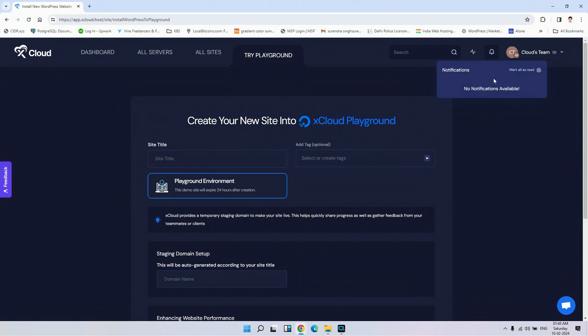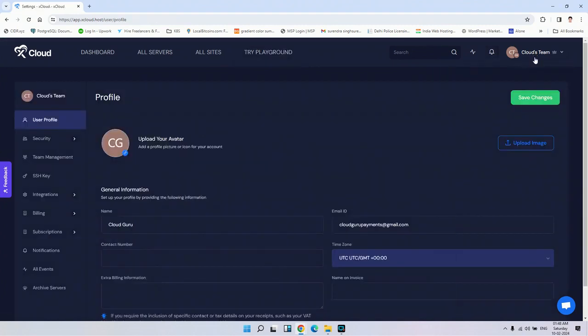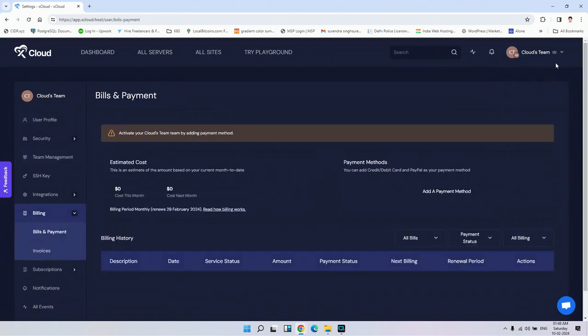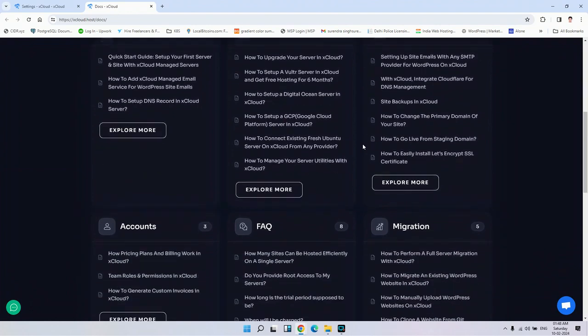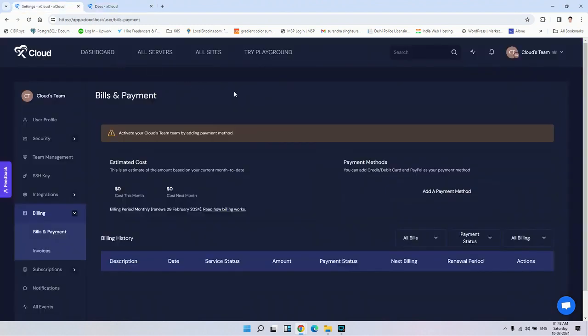Also we can see all the notifications which will be coming from here. And now at the last we can manage our profile from here. We can manage our team settings, and we can manage our bill and payments. We can also check out the documentation which is available for a quick start on our new servers and also the websites. So all the information is available here, so we can use that while creating our servers. Now with no further delay, let's check out our Try playground feature.